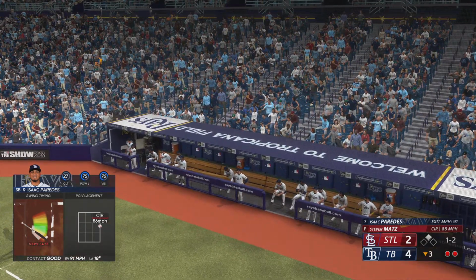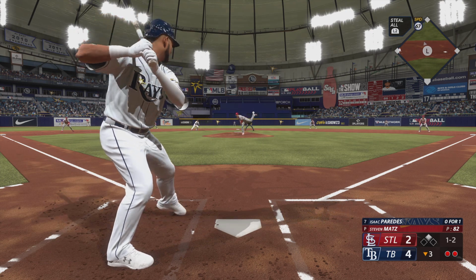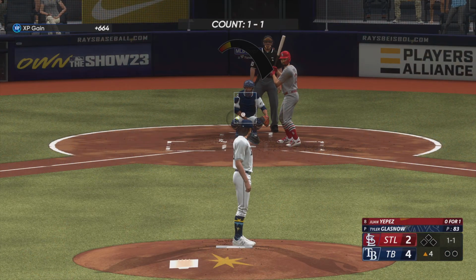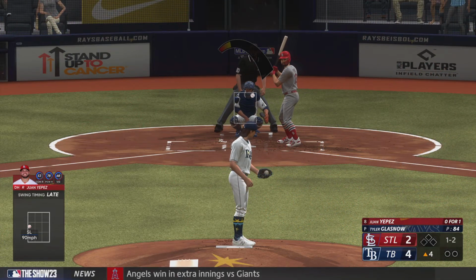The 1-1 is fouled off. Runner at second, 2 down. Swing and a miss. Had him out front for strike 3. On to the 4th. So now here's the Cardinals' designated hitter, Juan Yepez. Here's a 1-2.